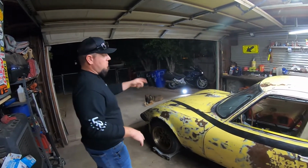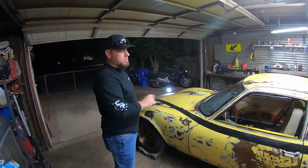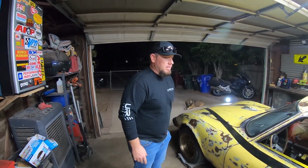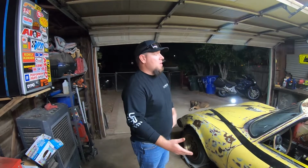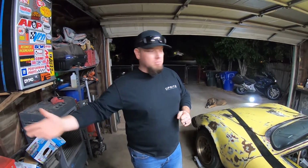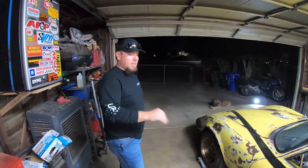Came stock with a 1.9 liter inline 4-speed, and nothing else really special about it other than its good looks. Where it sits now, motor's got issues, it's time to get the swap. So we found a 2000 Mazda Miata that was a very good starting platform for the Triumph for Bronson. So we decided to do the same thing here.